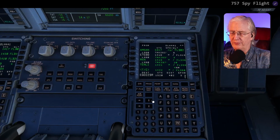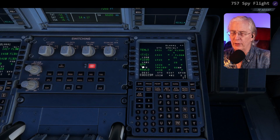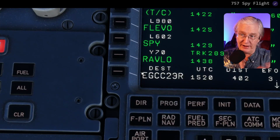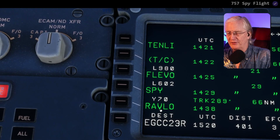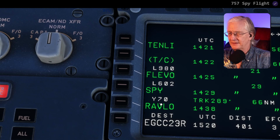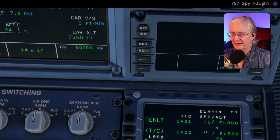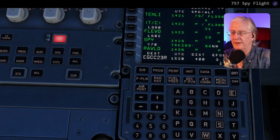We can also just page through the flight plan here. We've already looked at it once before. Oh, look at this. We're going to the Sierra Papa Yankee VOR. I do the spy flight on Twitch, so that is one of my favorite VORs. How about that? Definitely like that.